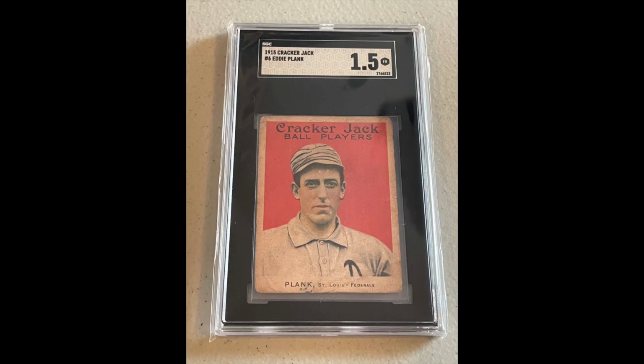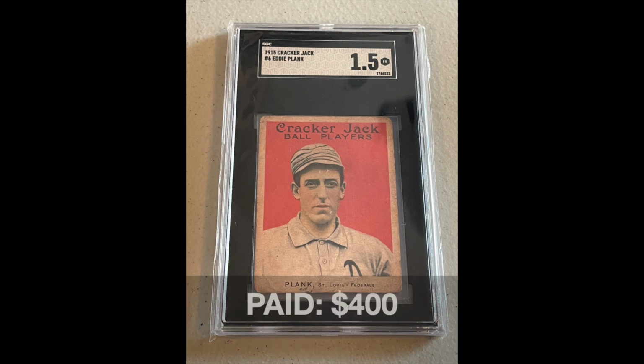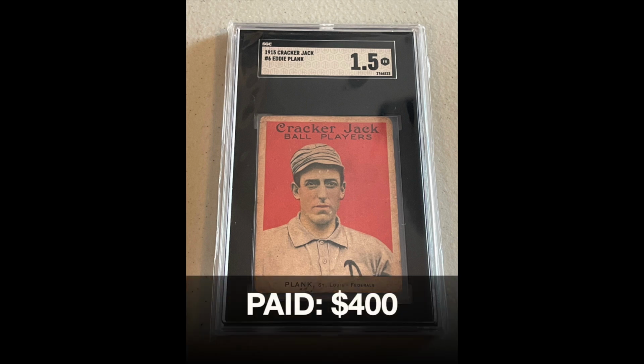And category 6 is the Eddie Plank by itself, 1915 Cracker Jack Eddie Plank, SGC 1.5. Determining the value of this card was a little tough as it's a very rare card and there weren't a lot of comp sales, but I concluded the card was probably worth about $500. If anything, maybe a little more than that, but $500 was my best guess. For this card, I actually paid $400. I tend to pay very strong on pre-war graded stuff, so paying 75 to 80% here or so.